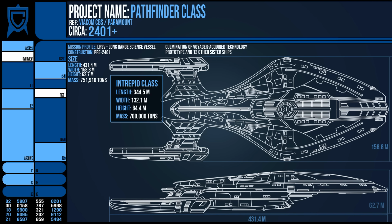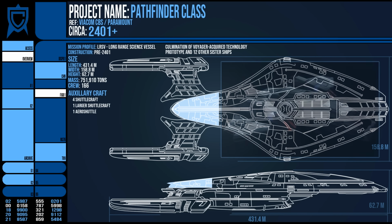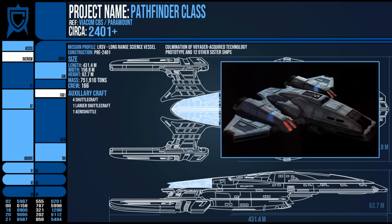Its mass was 751,910 metric tons, and it had a crew complement of 166. It had an auxiliary craft complement of 5 shuttlecraft and 1 aeroshuttle docked to the underside of its saucer section, as the Intrepid did. In fact, it appears to be the same model.